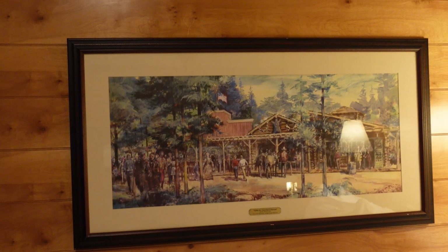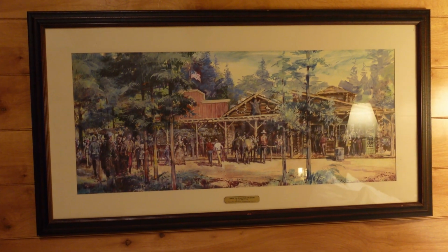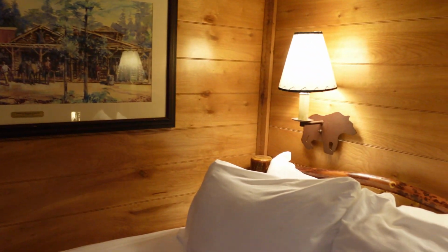This picture above the bed is from the Walt Disney Imagineering Collection. I believe it's concept art for Frontierland in Disneyland. I do believe that is the superior Frontierland for sure.